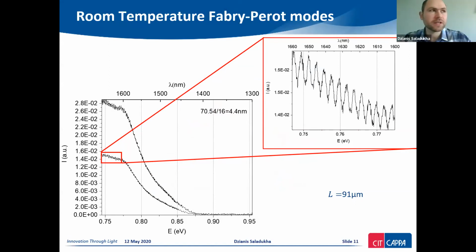Okay, so I need to explain this. This measurement was done with stripe excitation, and I was looking from the edge of the material. So this emission was not collected from the top view; it's collected from the edge. So it would be true though, but the thickness of germanium is around 30-40 nanometers, and the cavity length is still 90 microns, so it's way above that distance. Okay, that's interesting.